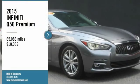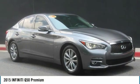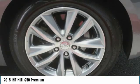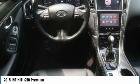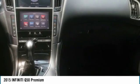We are pleased to show you the 2015 INFINITI Q50. The Q50 has elevated design expression by breaking all the design rules. Along with the signature appearance, it also comes with power. The breathtaking performance of INFINITI's Q50 engine leaves nothing to be desired.